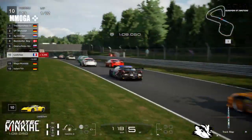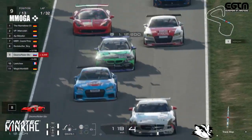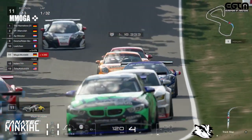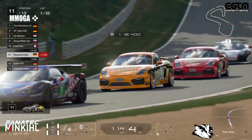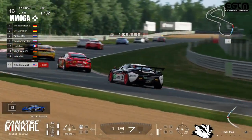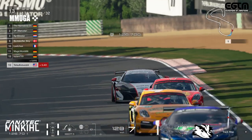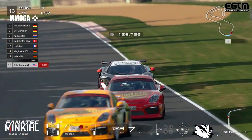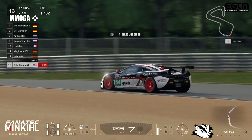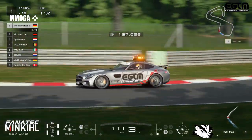Then we have Bedstead, Faboy, and Desmo Rider behind. Then Lychee in 9th, Magic World in 10th, Kalam 11, and Tetsu Kupura in 12th position as the drivers are approaching the second half of the lap. And the Nameless is ready to go into the pits once he gets there.